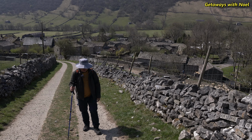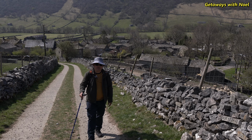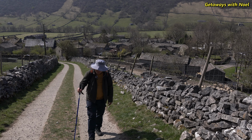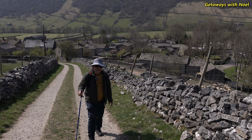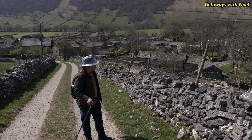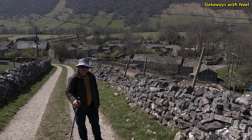It's a little bit difficult to go up to begin with because it's a bit steep, but we're hoping to be rewarded by a nice scenery when we reach the top. So you can see behind me, that's the village of Starbotton.